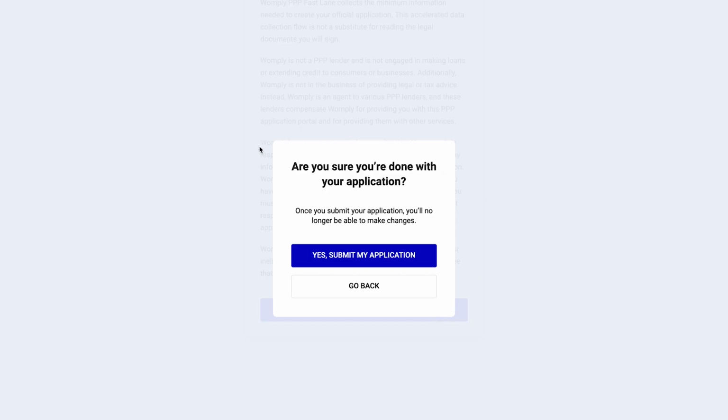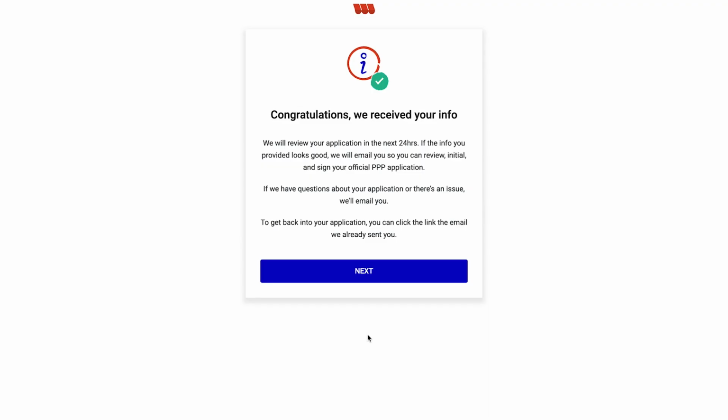And they're just going to make sure and say, are you sure you're done with your application? Once you submit your application, you'll no longer be able to make any changes. So you can click yes, submit my application. Congratulations, they've received your information. They're going to review it in the next 24 hours. And if the information you provided looks good, they'll email you so you can review, initial, and sign your official PPP application. If you have any questions about your application or there's an issue, they're going to email you.